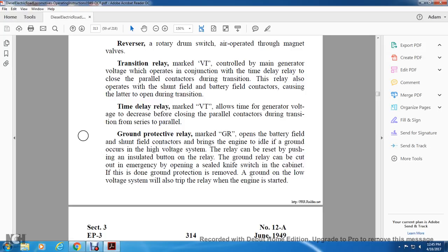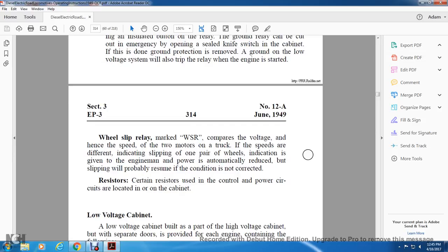The ground relay can be cut out in an emergency by opening a sealed knife switch in the cabinet. This is done with the ground protection removed. A ground on the lower voltage system will also trip the relay when the engine is started.